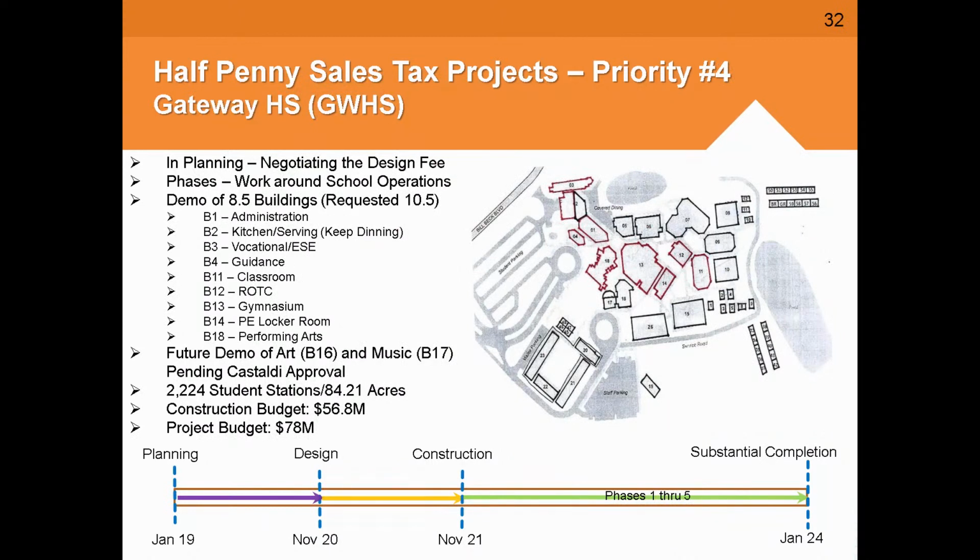This is Gateway High School. It is our next comprehensive renovation. This project just went into design. It was a bit of a challenge to work through the Department of Education to get what's called the Castaldi approval. And that's the permission from the DOE to demolish educational facilities.